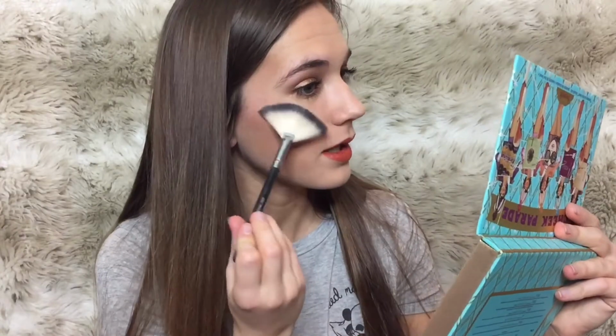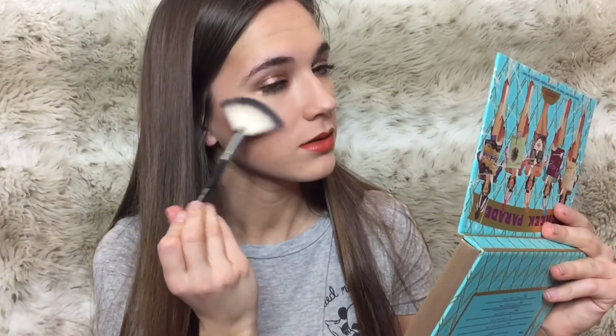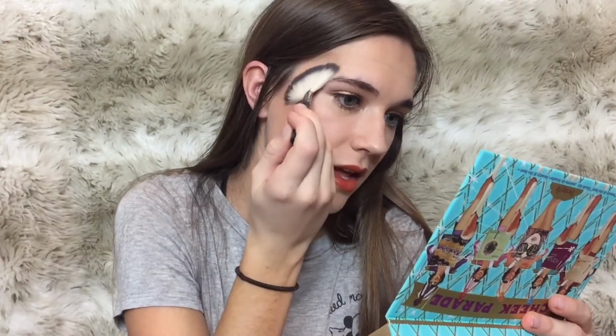Alright, and now I'm going to try, like I said earlier, this Rocketeer blush as my highlight, and I'm just going to try to take this Crown Deluxe highlight fan brush and just put it in there and try to work that. Oh wow, that actually works. Does anyone else use this as a highlight, or is this already a thing? I feel like everyone's probably been using this for highlight for years now, and I'm just not figuring it out, you know?